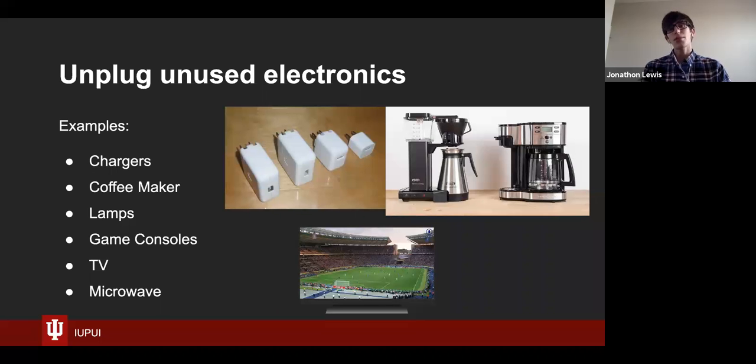My first one, and one of my favorites, is unplug unused electronics. Even when something is turned off, if it's still plugged in, it will still use energy, or at least most of them. A good way to check is, for example, with TVs. If they have a red light shining to show that it's turned off, it's still using energy. Or with a microwave, for example, which shows the time, that's still using energy.